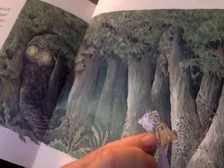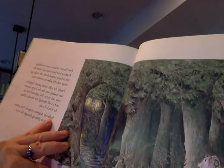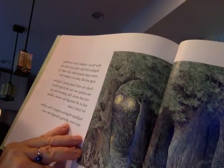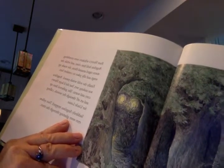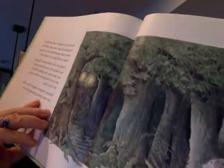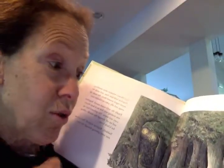They're frightened. Look at the little guy. He's so scared. And look at this. They don't know, are those two eyes or what is that? Poor Henry's whiskers were trembling. Angelina held him close. And while the storm raged around them, she made up songs and silly jokes to comfort him. That is a sweet, sweet big cousin to do that for her little cousin who's so scared.